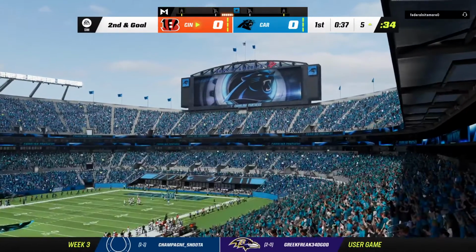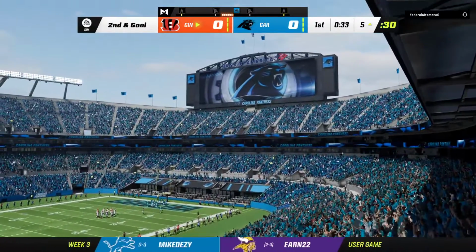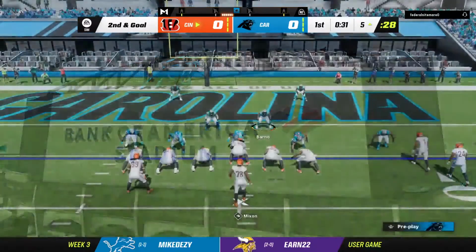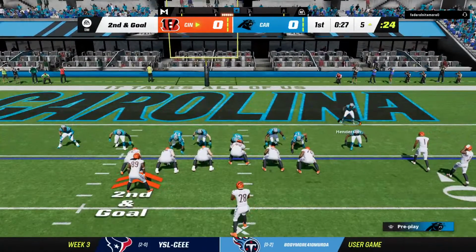A lot of teams will throw from there. But that's a nice job to pick up a few more yards and get yourself closer to the goal line. And the ball smack dab on the 5-yard line. Here's 2nd and goal.